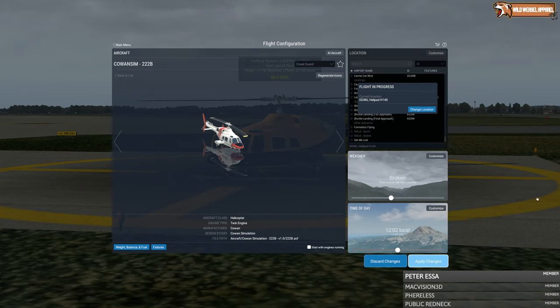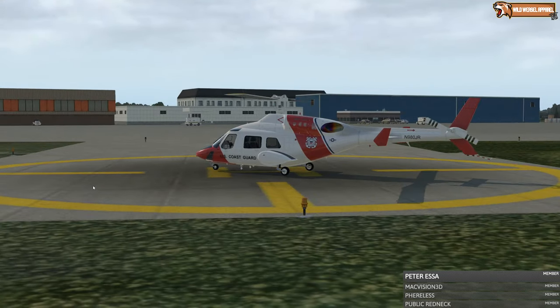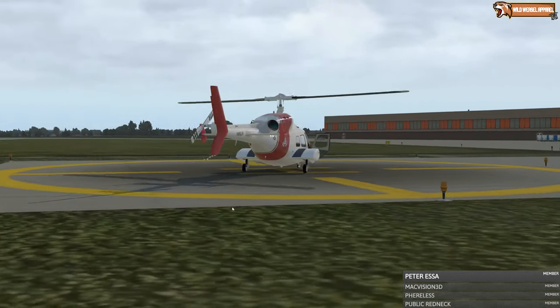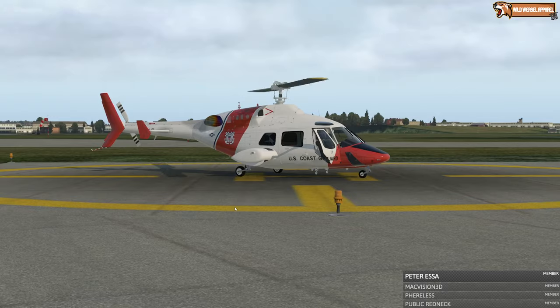Looks very good. I'll quickly show you this one. That's a good looking aircraft, isn't it, guys? God damn it! That's one good looking little bird. Looks a little bit like the dolphin.